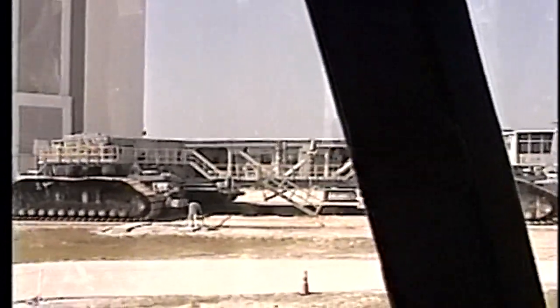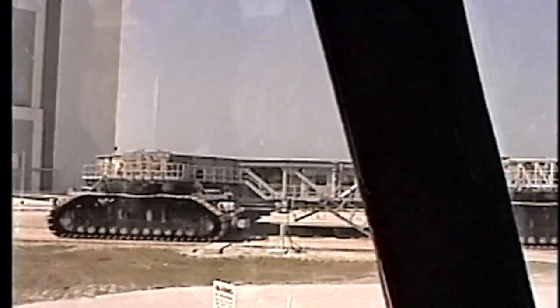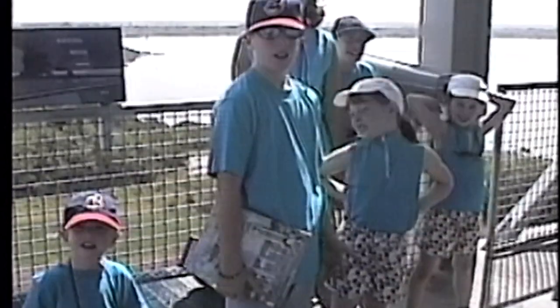As you continue looking to your right, next to the vehicle assembly building is a horizontal structure, and that's the nerve center of the Kennedy Space Center. The launch pad is 3 miles away. To get there usually takes the crawler about 5 hours. Now we'll be heading in an easterly direction toward the Atlantic Ocean. Our destination, Complex 39. Okay, we finally made it to the Space Center.